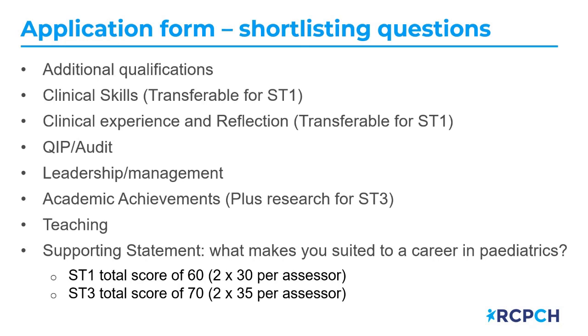If you just list experiences, you'll be quite low in the marks. If you look at the shortlisting, the higher marks come when you show your reflection on what you've learned from it and how you think that's going to help you be a good paediatrician going forward. So just make sure you describe what you did, but also reflect on it, because that's what's really important in paediatric training. They want to see evidence that you can learn from reflection, as that's a key part of the training program.